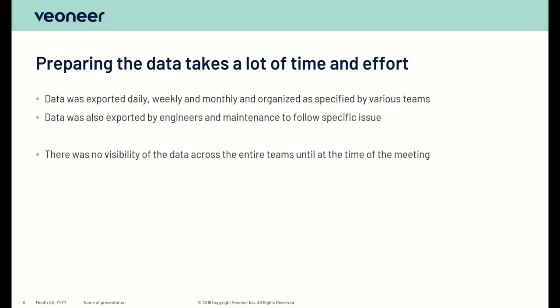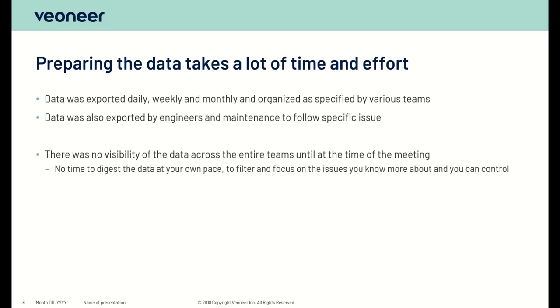So people were preparing data, they were coming to the meetings, they were showing a lot of data on the screen, and of course, everybody gets overwhelmed. There is no time to digest the data at your own pace, to filter and to focus on the issues that you know more about and the issues that you can control. And the usual outcome of these meetings: we need to look more into that data, right? So we end up leaving and saying, yeah, interesting data, we need to look more into that.